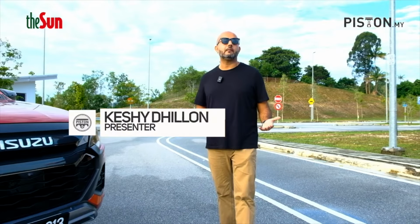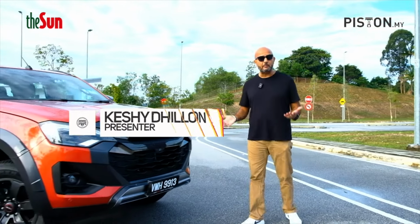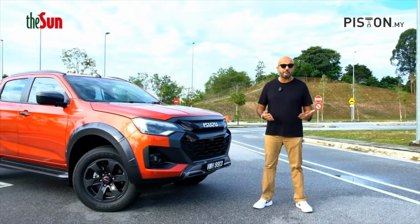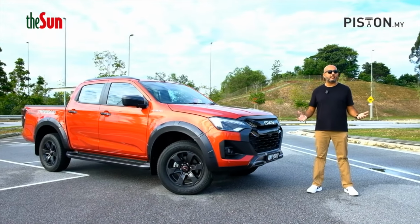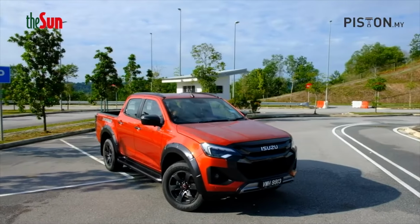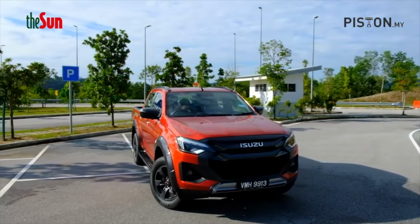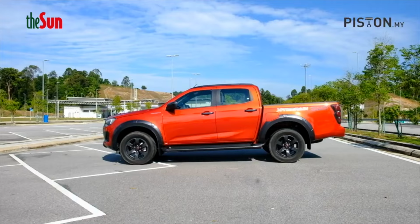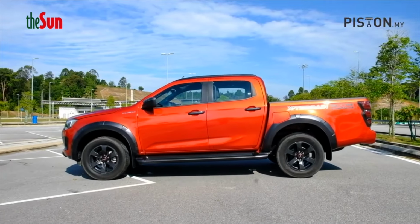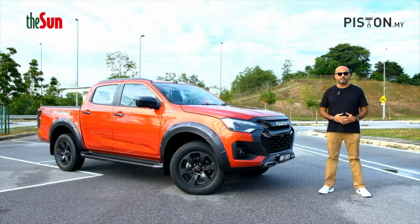Now, when it comes to pickup trucks, Isuzus are probably the most dependable pickup trucks available in the market. They are simply, what I like to say, bomb-proof. They can go places that other trucks cannot. They can do stuff that other trucks cannot. They can carry loads that other trucks cannot. And they're simply very dependable.